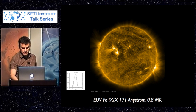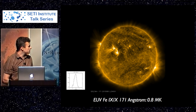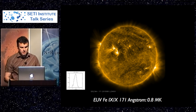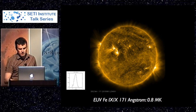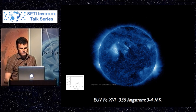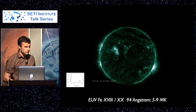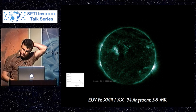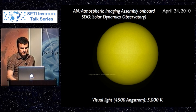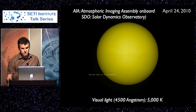And I should remind you that when we're looking here, we're looking at gas that's about 5,000 degrees, and this is about 1,000,000 degrees, 800,000 degrees. So it's a lot higher, and the distance between these two regions is very, very small. So as you walk up in temperature, there's one of the things that we can do now. You can see that the atmosphere changes considerably, to the point that some regions now have almost no emission at 5 to 9 million degrees. So the really hot parts of the solar corona are confined to the regions where the magnetic field was strong. If we go back here, if you look at the surface of the sun, it looks kind of bland and boring, but the magnetic field really structures a lot of what we see in the atmosphere.